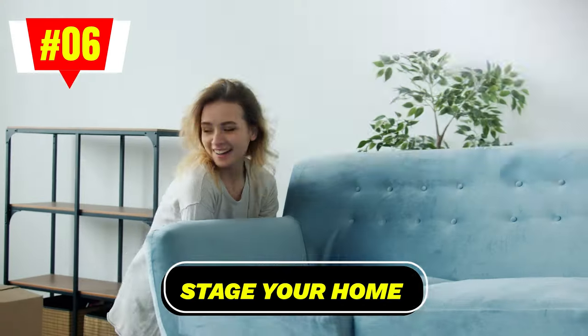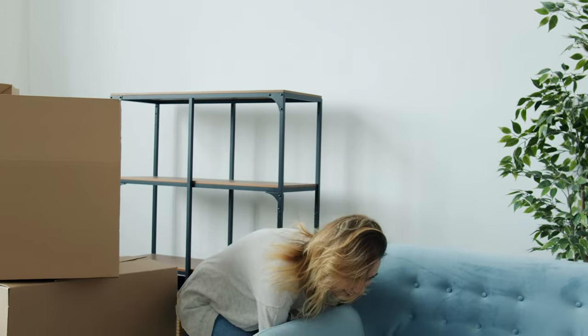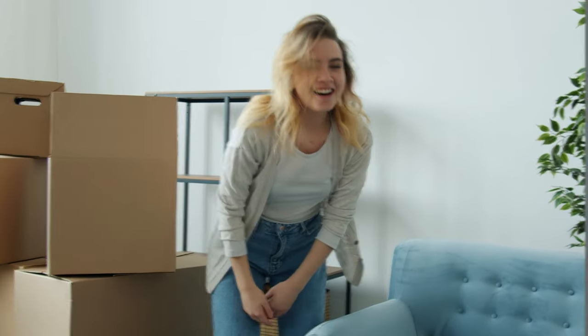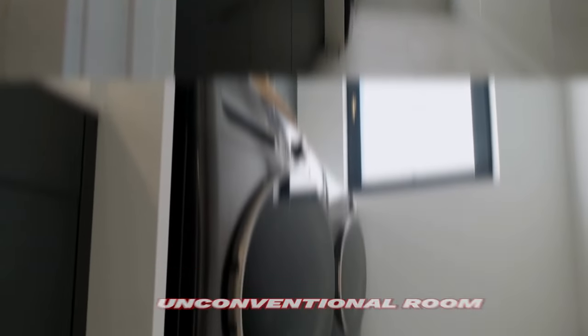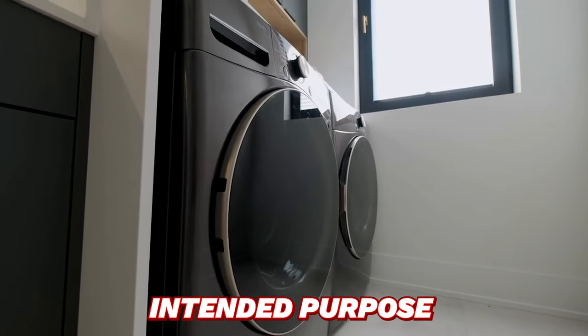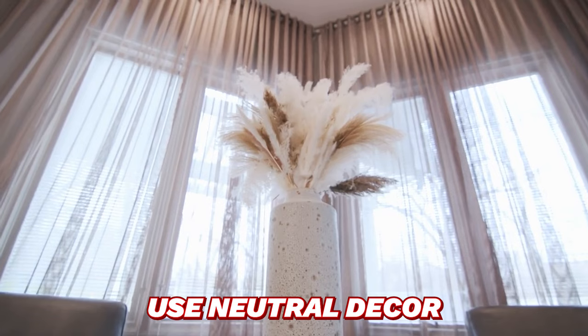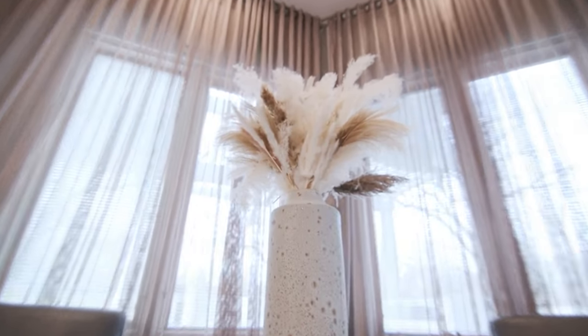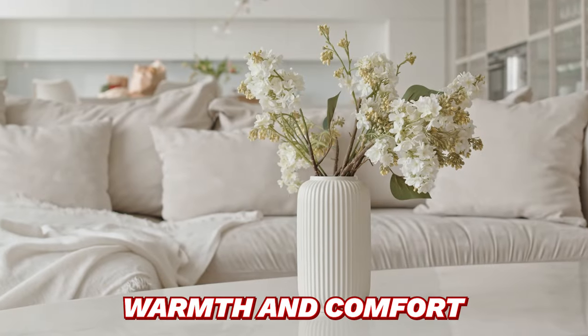Number six on the list, stage your home. Make a great impression. Arrange furniture to showcase the functionality and flow of each room. If a room has an unconventional use, consider staging it to showcase its intended purpose. Create conversational seating areas that make the space feel inviting. Use neutral decor to create a welcoming atmosphere. Use soft furnishings like throw pillows to add warmth and comfort.